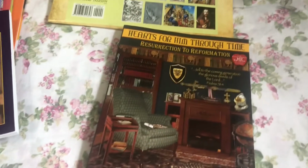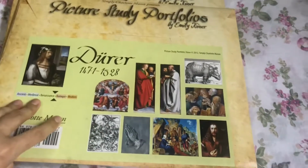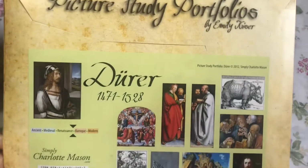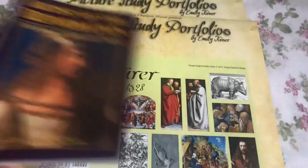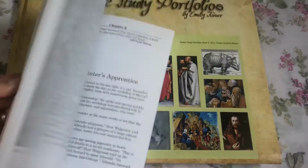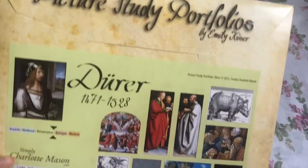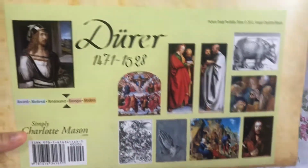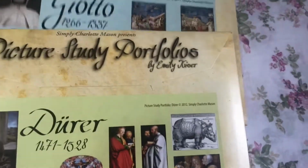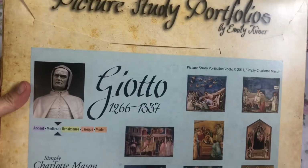And since we're going to be learning about the Middle Ages and the Renaissance period, we decided to stay in that time period for our picture study, our artist study. Our Heart of Dakota package came with this book included. We're going to read through this book, and then use these to look at his actual artwork, and we'll display it in our school. And our second artist we're going to study is Giotto. I believe that's how you pronounce his name.